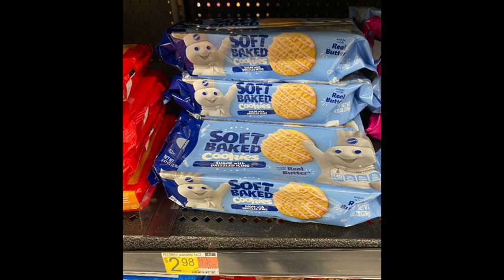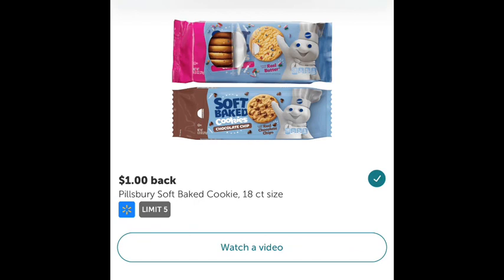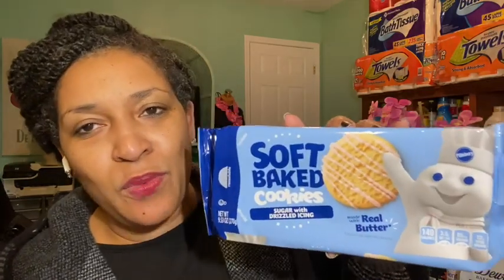Next rebate, guys, was the Pillsbury soft bake cookies. These were priced $2.98 in my Walmart. I did not have a coupon, so I paid $2.98 in store. There is a $1 Ibotta rebate, making the final cost only $1.98 for the Pillsbury soft bake cookies. This time I decided to get a different flavor. This is the sugar with drizzled icing, and they're made with real butter. So I think these are gonna be tasty.